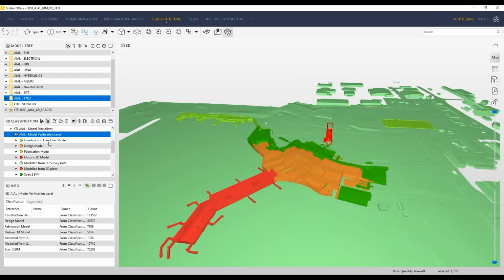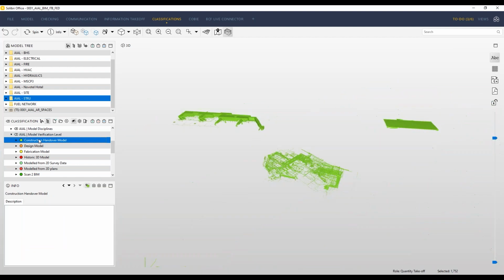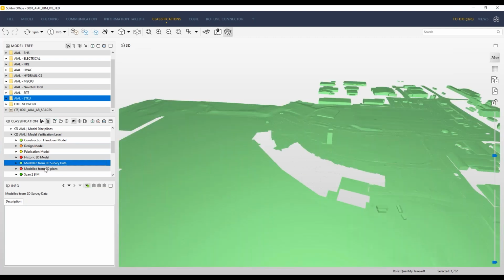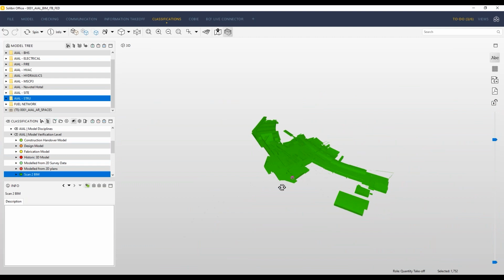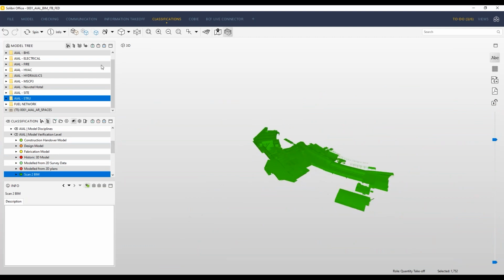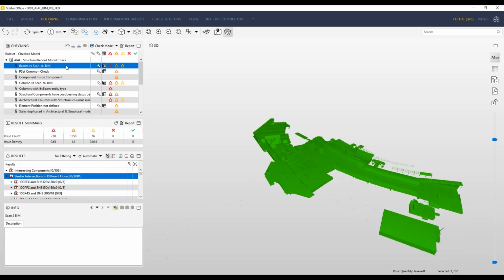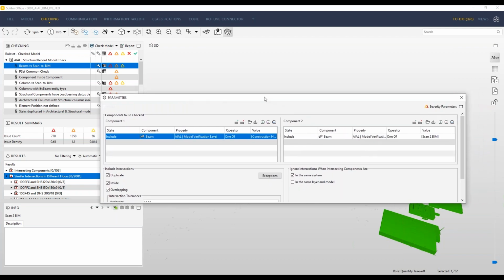So here we've got this classification, which will show you which elements are from construction handover models, design models, fabrication models, historic 3D models that we don't know much about, and then what's been scanned to BIM. And by being able to classify those things, we've been able to create a rule check, because we'll have situations where we'll have a beam or a duct or something modeled within a construction model or a design model, but it hasn't been verified. And then we go out and do a scan to BIM process, and then we actually locate that object. So what we want to be able to do is compare.